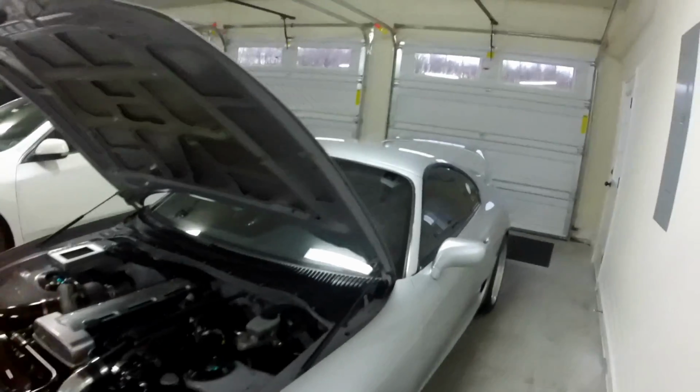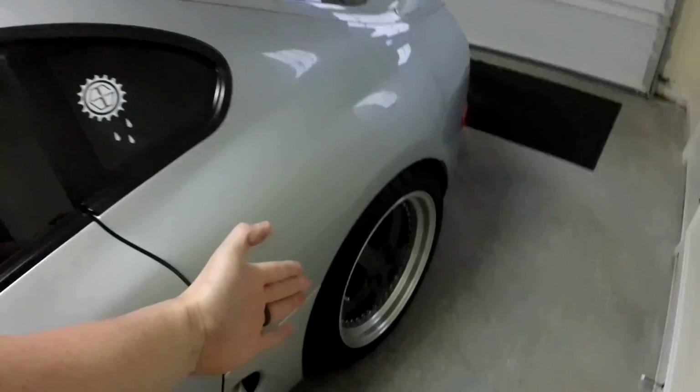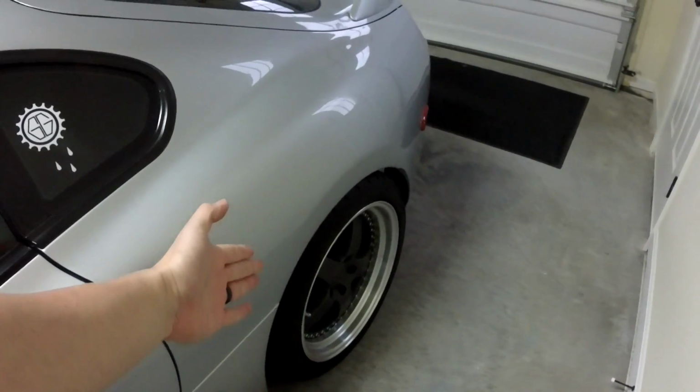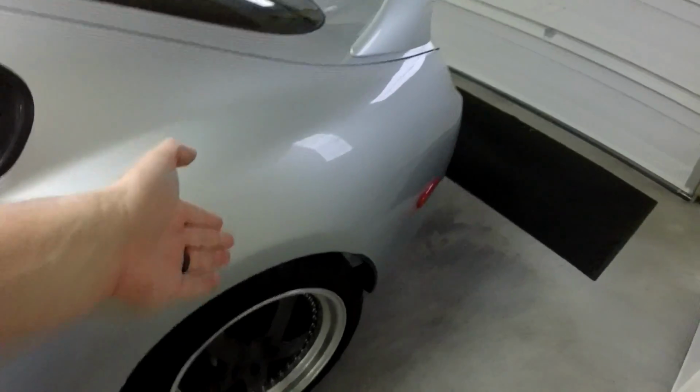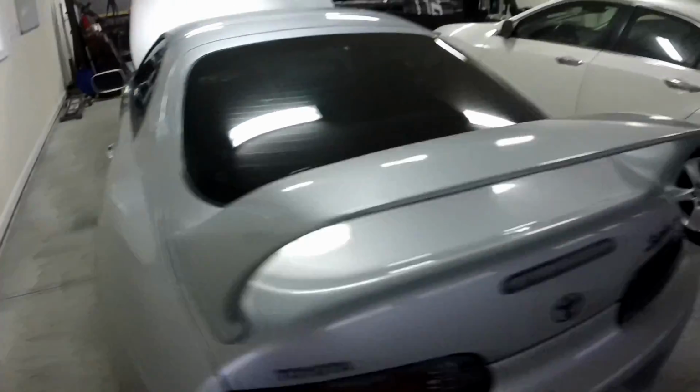For me, I try to spend the money wisely. I have nothing against buying knockoffs. Oh, perfect example, my wheels are knockoffs. These are cheap wheels. The tires actually cost more than the wheels. These are Privat wheels. Let me go to the other side and give you a better look.